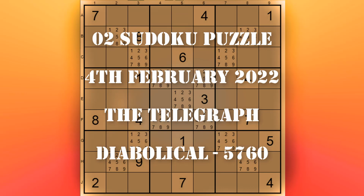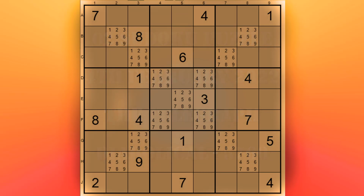Friday has come again. In fact, Friday has come and gone, but this is the diabolical, I don't mean that in any bad way, it's the way they describe it, Sudoku from the Telegraph of the 4th of February 2022. And it's now Saturday morning, by the way. I just didn't get around to it yesterday, so let's see what I can do with it.